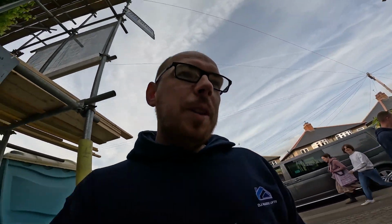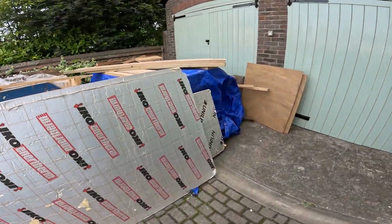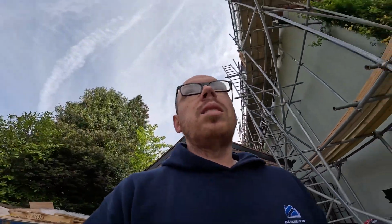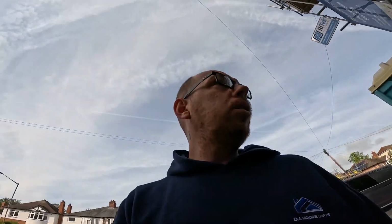So just had a catch up with the client over here in Stony, and Nathan's here as well. We've got some leftover insulation here that's behind this skip. So I'm going to load this up and take this over to Darren's job, but we're going to jump up now into the loft, have a look. We've got Matt, our brickie here, who's just starting to rake out already. So yeah, let's go have a little look.